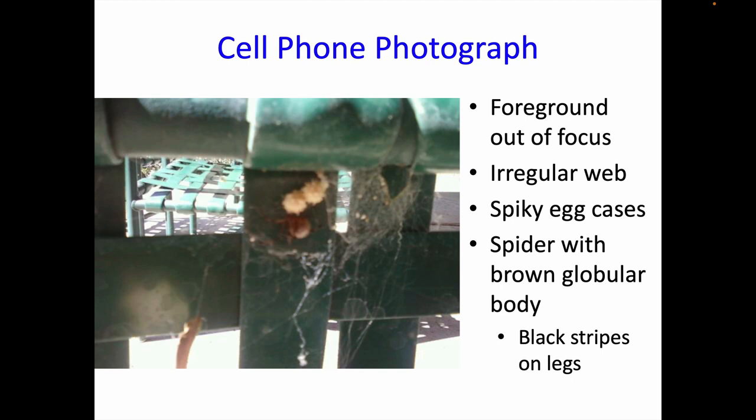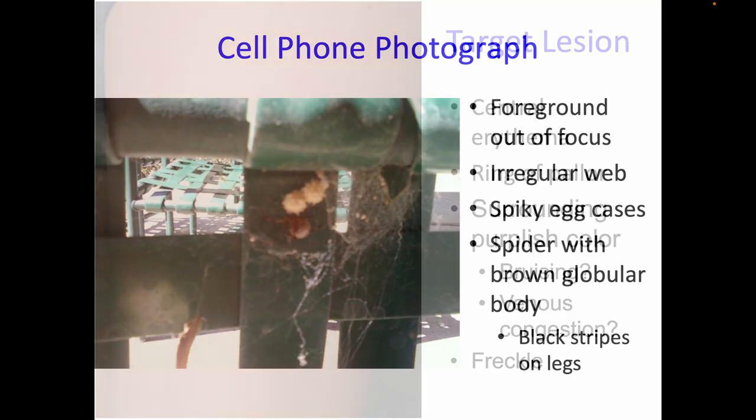Unfortunately, the camera decided it was going to focus on the other chair in the background, so all the stuff in the foreground is a little bit fuzzy. But we certainly see this kind of brownish globular spider and the spiky egg sac, so we know it's not a black widow spider. This is the brown widow spider.